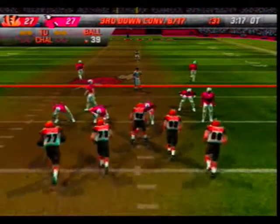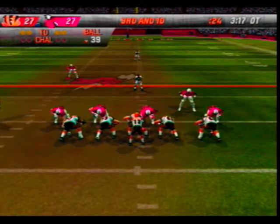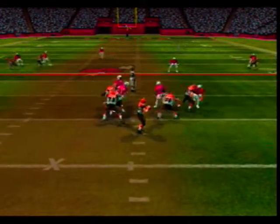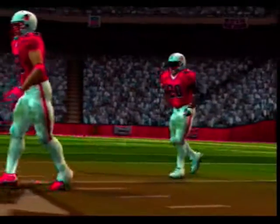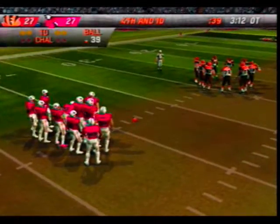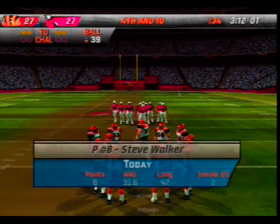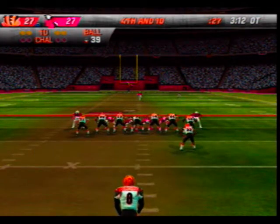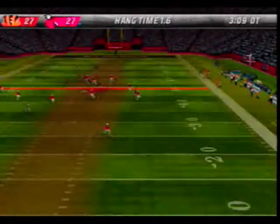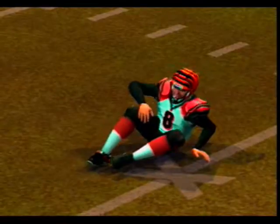Third and 10. Ball on the 39-yard line. The Bengals line up in a 5-receiver set this time. Under pressure, throwing. This pass is incomplete. Number 81 was the intended receiver on that play. Harris had the coverage on the play. Walker will come in now to punt it away. Warren sets up, waiting for the punt. From the 26-yard line, 34-yard punt. Return for a gain of 4 yards.